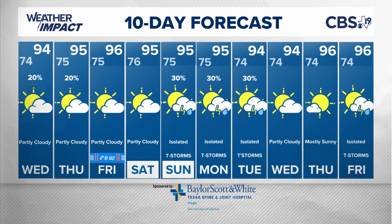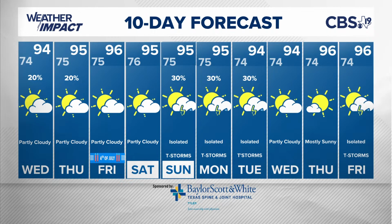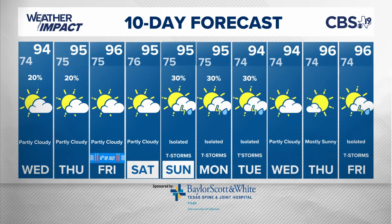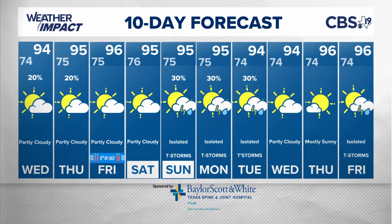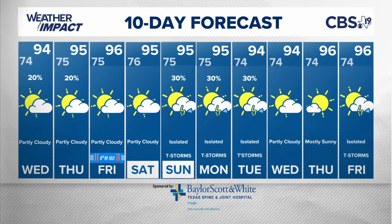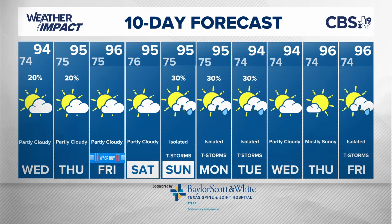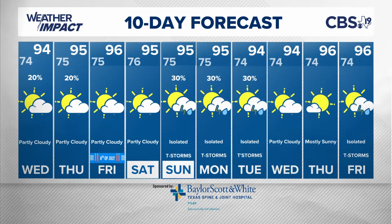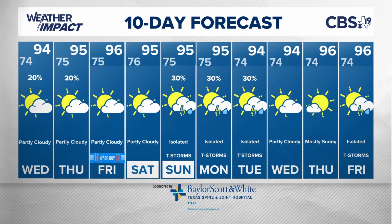We really start to crank up the heat as we move into the next couple of days. We're going to 95 for Thursday, 96 for the 4th of July, and then we're in the 95-degree mark as we go into this weekend. Isolated storm chances return to the forecast as we go into Sunday, Monday, and Tuesday with temperatures around the middle 90s. So that's what we're tracking as we go forward here.